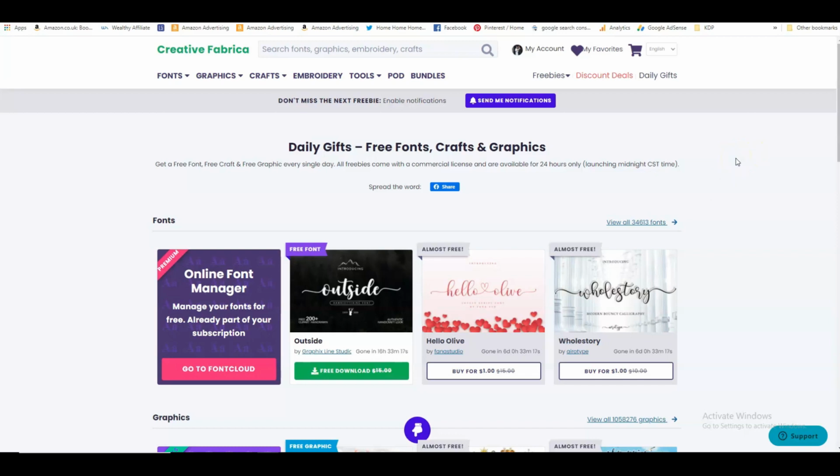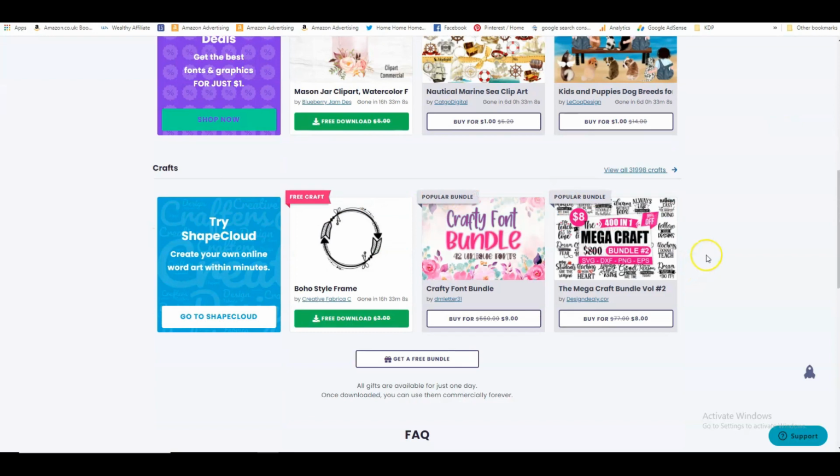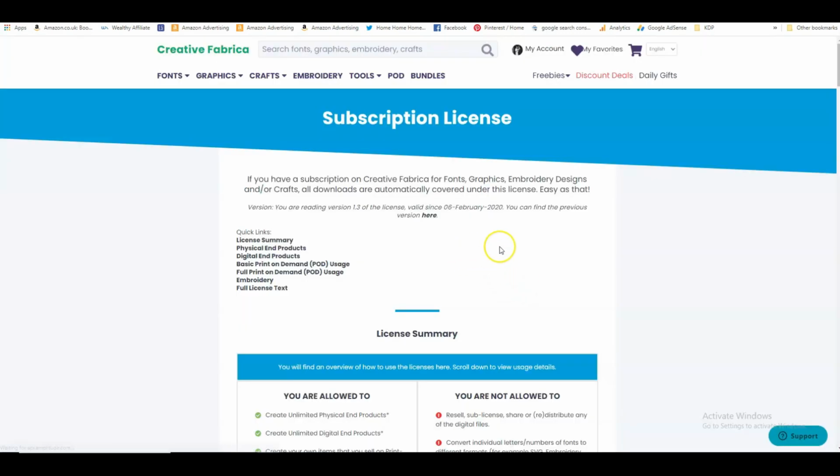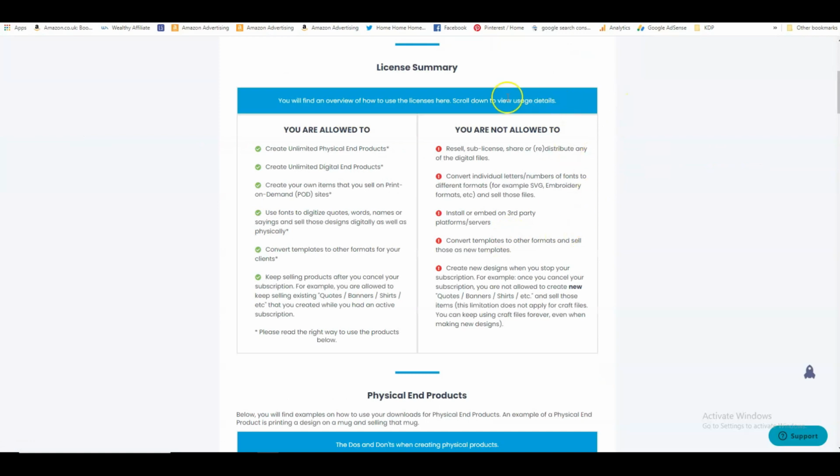There are other similar sites to Creative Fabrica, but I found that this one is the best value for money at the moment. The only thing I can add is that I really like their licensing terms as well. They're very clear on their license. I can show you if you scroll down and you click on subscription license, for example. It tells you here what you are allowed to do and what you're not allowed to do. You can create unlimited physical end products. Your books are physical end products, so you can create an unlimited amount of books.